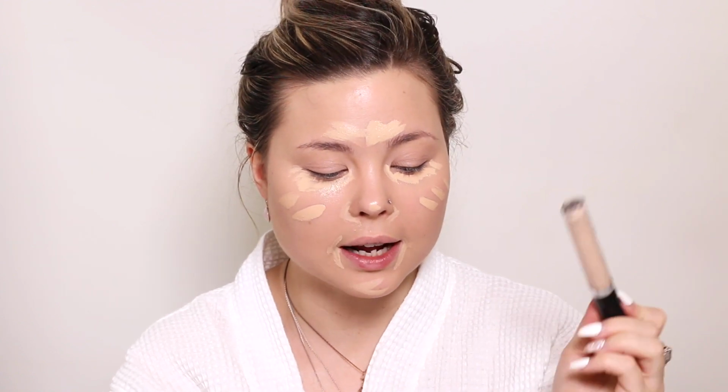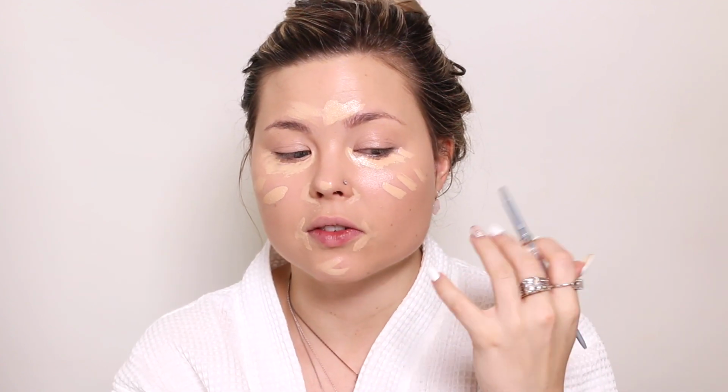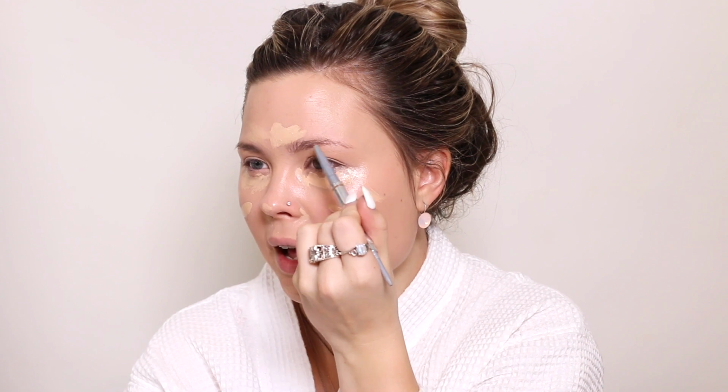Now, a good little tip right now is I'm now gonna move to brows. So you guys know I don't usually show you my brow routine, but we're just gonna do this really quickly. This is just gonna give the concealer a little bit of time to set, and it's gonna give it even more coverage. This one doesn't dry down completely, so it's gonna stay malleable for a few minutes, so you do have some time.